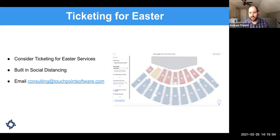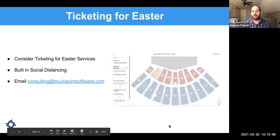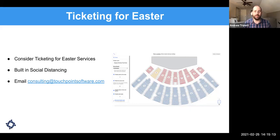If you're interested in using ticketing or just asking questions about it for reopening your building, email the email address there on the screen, consulting@touchpointsoftware.com, and we can talk through that.